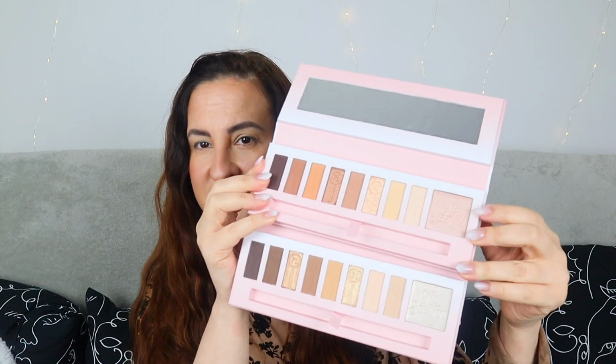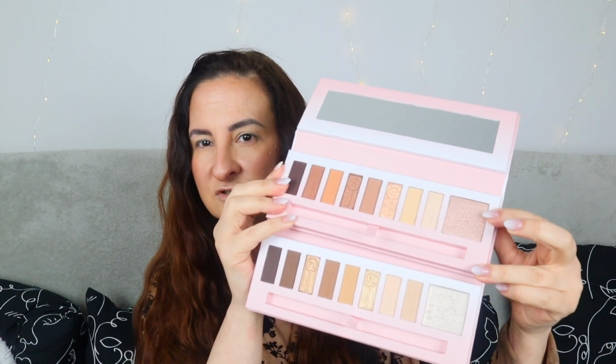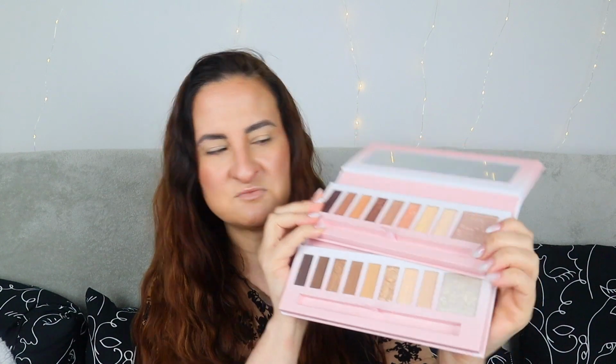So one of them has a highlighter in a rose gold kind of shade, and the other one is more of a champagne color. Let's do the champagne one first. So these are the swatches. Then we have the next 3 shades over here. This one is almost invisible. And the last one here is the highlighter. So yeah, these are actually really pretty.